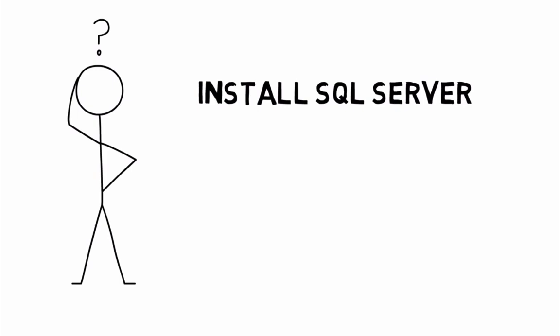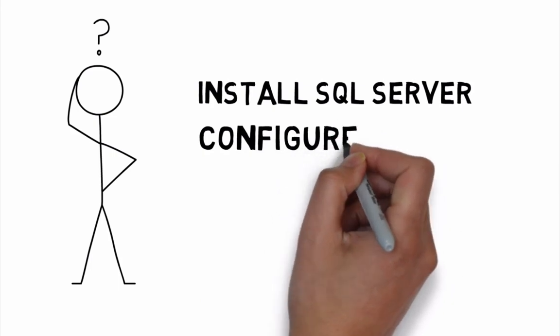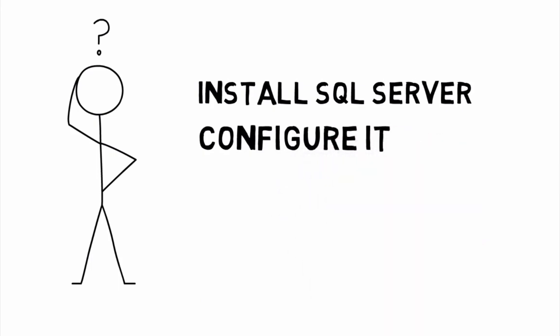So when you're given the Windows operating system, and it's handed over by the network team or the Windows team, and a database has to be spun up, you're given the media, and then you have to install SQL Server. And then when you're done installing SQL Server, you have to configure it. Contrary to popular belief, it does not install itself, and it is not self-configuring.